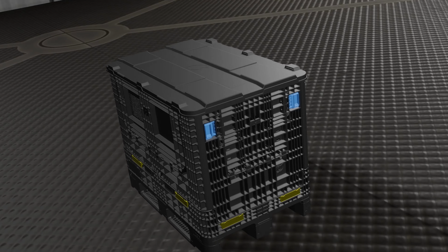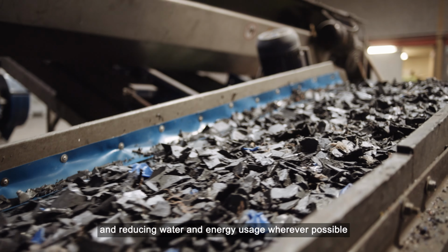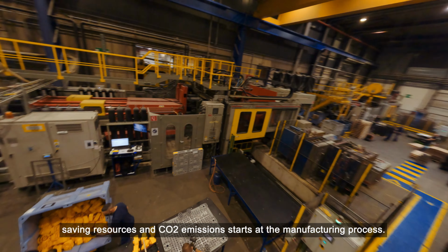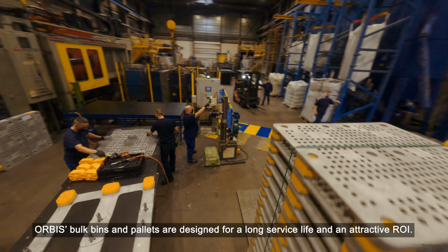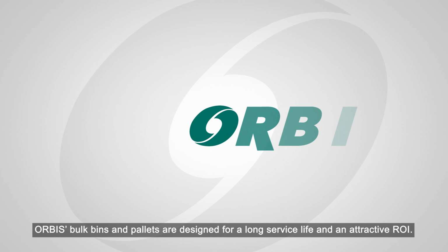low pressure. By using high percentages of recycled material during production and reducing water and energy usage wherever possible, saving resources and CO2 emissions starts at the manufacturing process. ORBIS's bulk bins and pallets are designed for a long service life and an attractive ROI.